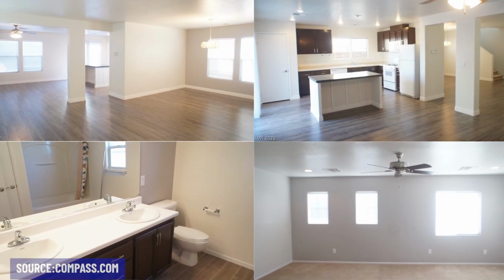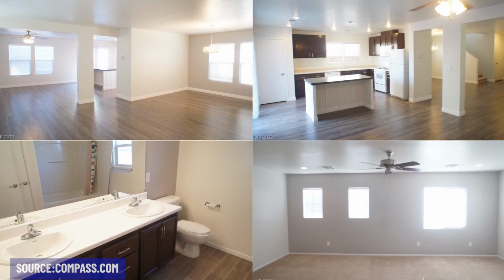There has been some upgrades inside. There's new laminate floors everywhere, but it does need a little bit of renovation, a little bit of upgrading to bring it up to today's standards. Now, absolutely livable just as is. It's fantastic. You would love it.